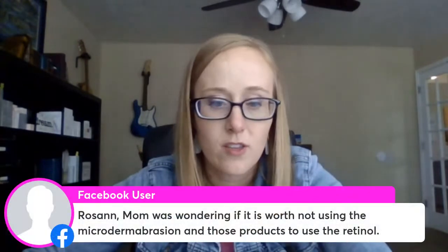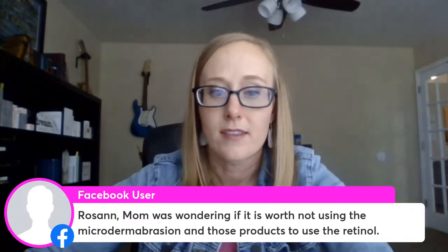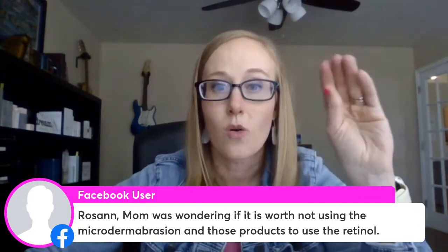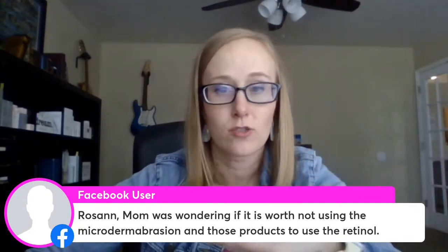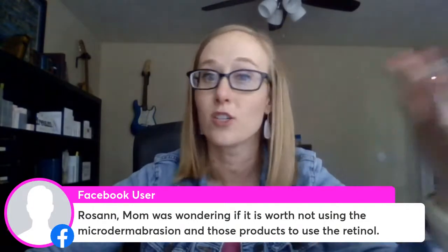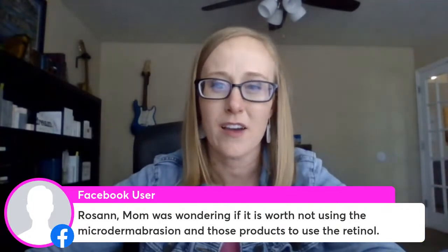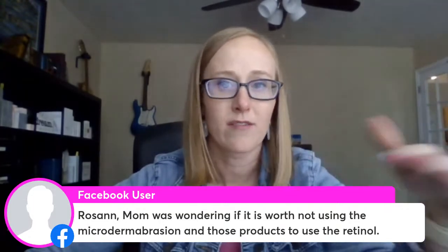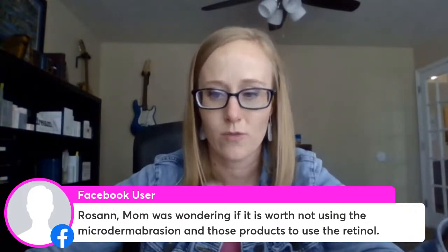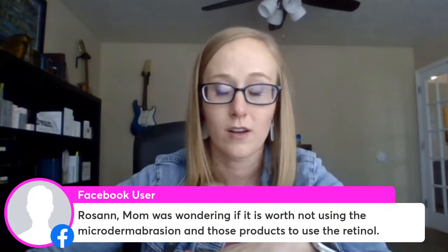Okay, so the question is whether it's worth not using the microdermabrasion and those products in order to use the retinol. I think this is Lindsay asking, yes. So just during the 8 weeks, you just stop using your microderm. It was really hard for me, but then you can totally bring it back after the 8 weeks. That just makes sure that your skin doesn't have any irritation and keeps it very simple while you're introducing the retinol.